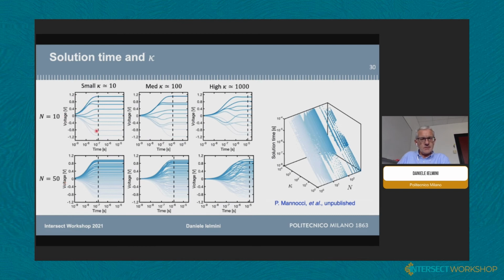voltage in time, that gives you more or less how long it takes for the circuit to solve a given problem. And as you can see, the time does not depend on the size of the problem, which in this case is around 100 nanoseconds, but critically depends on the condition number. So as you increase the condition number, which means that your coefficient matrix becomes more and more stiff and difficult, the time for computation increases. And this is summarized in this plot where you can see the solution time versus K versus N.